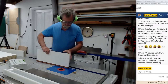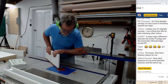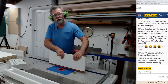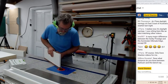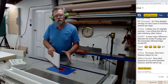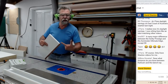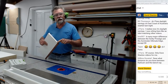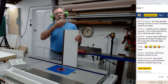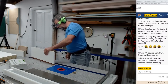So I will run this. Now, I'm going to start it here and pull it back, then run down the other side. If you're not confident using a router table, don't do this. Use a hand plane maybe and go this direction until you're almost on the tape, and then just a little bit of sandpaper. So I would plane from this side and go that way with a low angle plane. But I'm pretty confident with this thing.